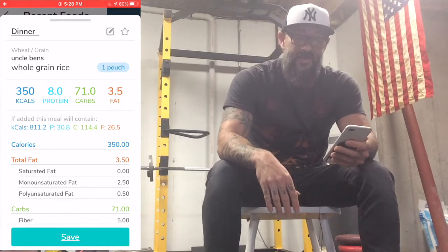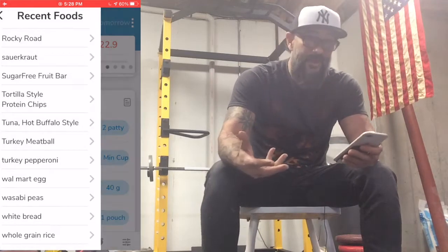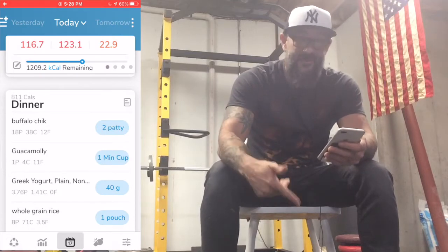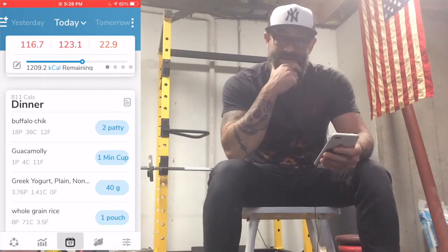As you can see here, knocked it down to less than 125 now. So 1,200 calories to go. I've got my lunch done. I got my dinner done. I got my staples, my pre and my post workout done.